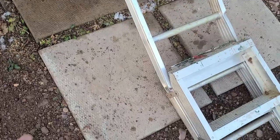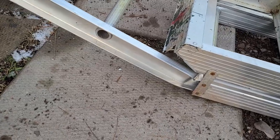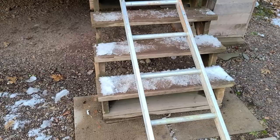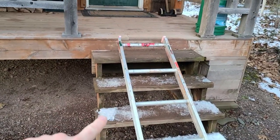Not exactly how I expected this day to go, but anyway, let's take another look at this ladder, because now that I'm a little more lucid, let's think this through. Originally I thought the ladder had buckled, but now I think that it bent because it hit the stairs.